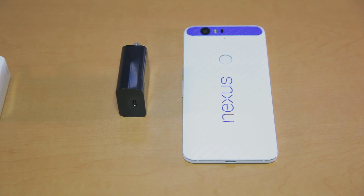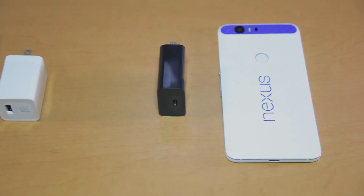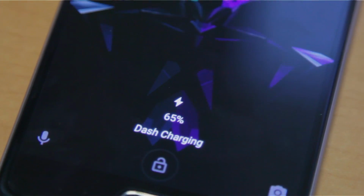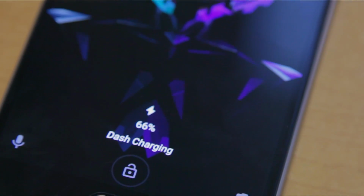So here's the thing about Dash Charge. When compared to other phones with quick charge technology, Dash Charge provides a larger and much more stable electrical current thanks to a pretty bulky power brick. But what this means is your OnePlus 3 will charge consistently faster and consistently cooler when compared to other cell phones with quick charge technology. And another cool part of Dash Charge is the charging speed stays consistent whether you're using the phone while it's on charge or you're not. But all the technical stuff set aside, Dash Charge just plain works.